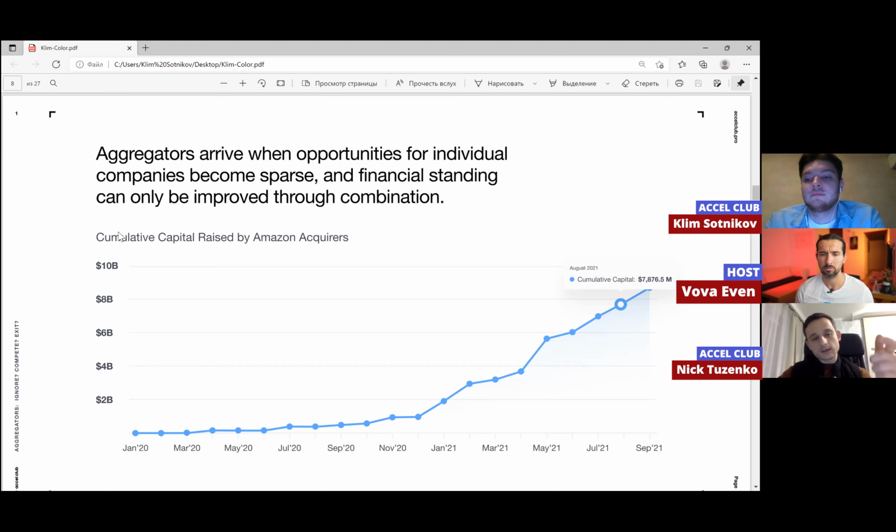70%, which means $7 billion, is credit money. It's not equity money, it's credit money. All the aggregators usually have a credit line in their funding, which means they need to pay interest on that credit. This is very important to understand, because it also gives more understanding of what the prices could be and how aggregators usually work. So let's go further and we'll explain that.